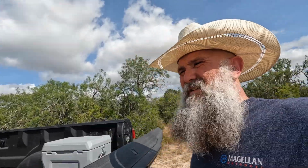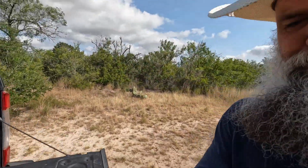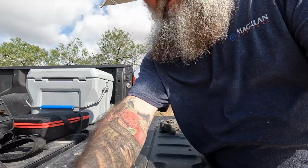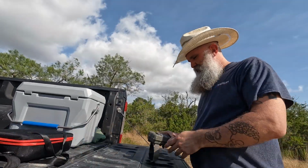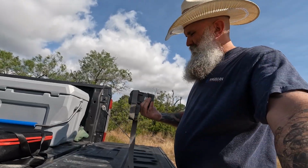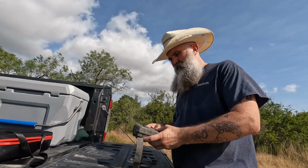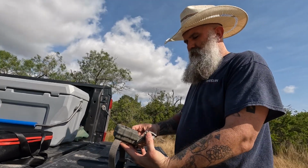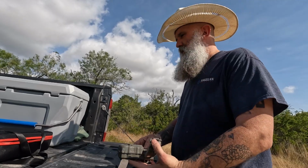Okay, next stop for trail cam. Set this up right here. Alright, so, cheapo Stealth Cam. I got paid like 30 bucks for this thing. Batteries say they were good, so we just need an SD card in here.